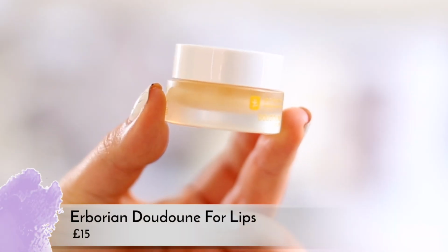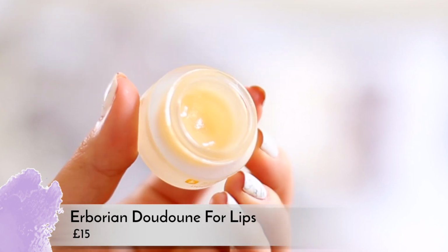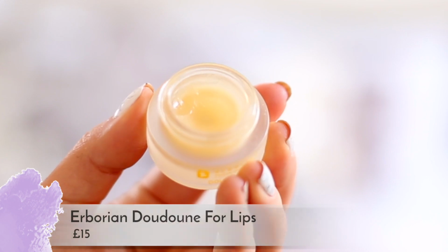It's the Erborian Doudoune, or however you say it. This has been a favourite before, but it's honestly the most amazing, intense lip balm. When I had a cold, I was putting this all over my lips and all over my nose as well, to try and stop my nose chapping so much. And it really works. It fixed my lips straight back up to scratch in 2 or 3 days, and it's just so nice and soothing on the lips as well. I 100% rate this. I know I've spoken about it before, so I'm not going to talk about it for too long, but that saved me this month.